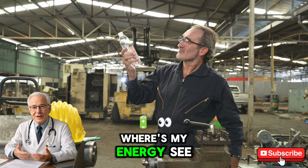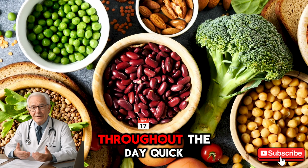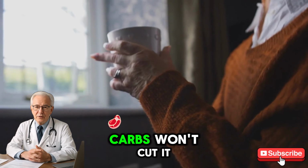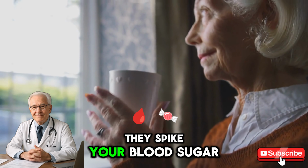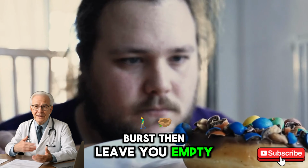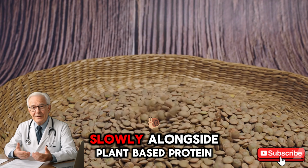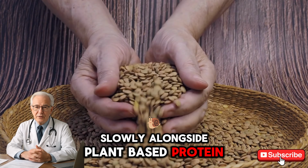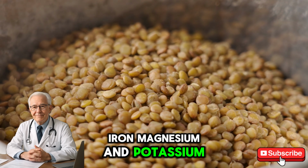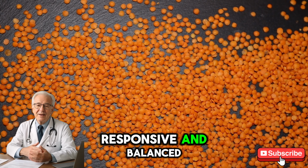See, as we age, our bodies need not just protein, but a slow, steady stream of fuel to keep our muscles powered throughout the day. Quick carbs won't cut it. They spike your blood sugar, give you a short burst, then leave you empty. But lentils are different. They deliver complex carbs, the kind that burn slowly, alongside plant-based protein, iron, magnesium, and potassium. Exactly what your legs need to stay strong, responsive, and balanced.